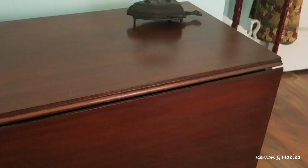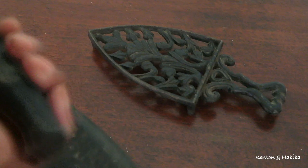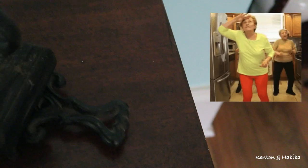On the table, I have this old vintage iron. You guys have probably seen these old irons from the past. Again, like I said, I used to have an obsession with collecting old vintage things, and I got this at an old flea market. It's super heavy cast iron. You probably all have had some great grandmas or grandmas who grew up with that, using it to iron their clothes.